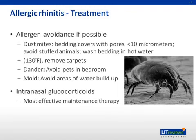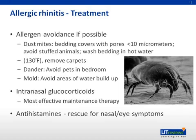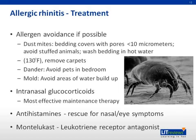In terms of medications, the most effective maintenance therapy is intranasal glucocorticoids. Antihistamines are used as rescue medications to quickly relieve or prevent nasal and eye symptoms. Finally, montelukast, which is an antagonist to the leukotriene receptor, is also used.